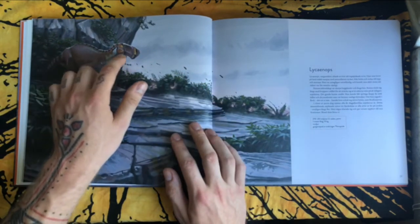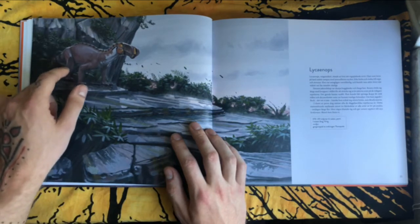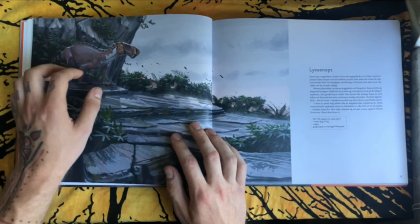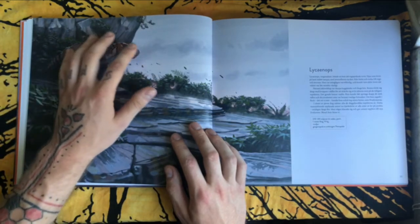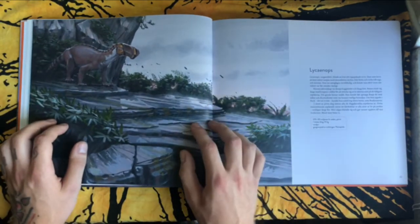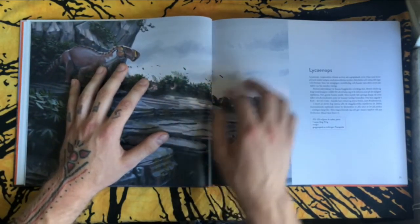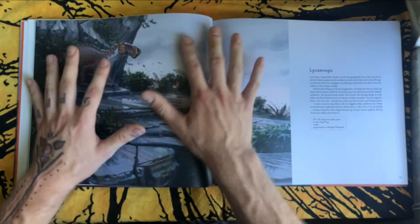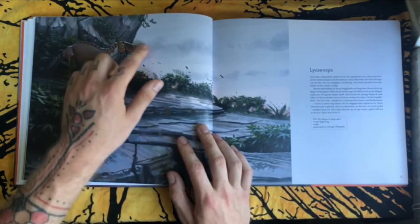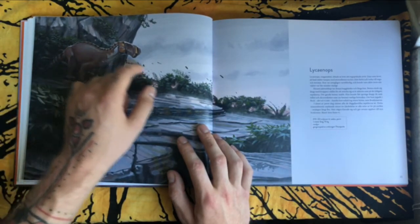I think the gorgonopsids are very interesting, they look very bizarre. It's hard to determine whether he looks more reptilian or more mammalian. And I love the energy in this picture. It might be hard to see from the camera, but it's very windy and very rainy. And perhaps this Lycaenops is waiting for the wind to blow over and the rain to stop.